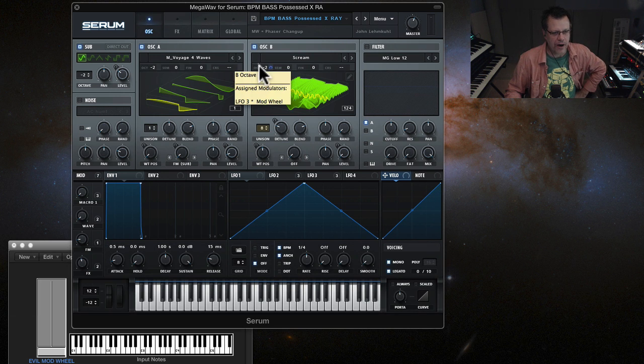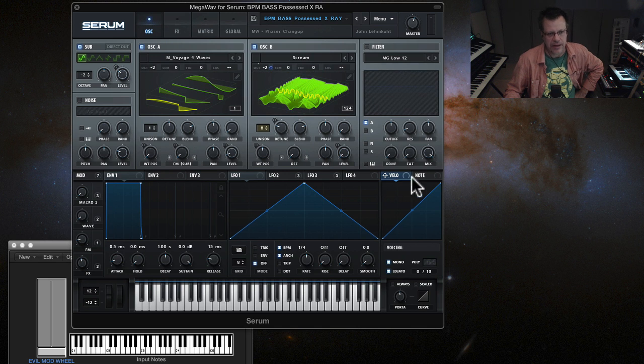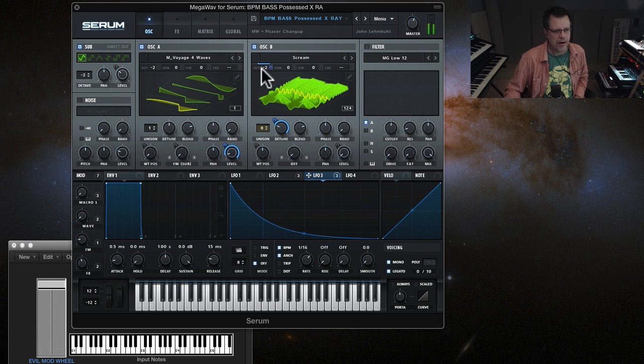That was really fun. So there's octave, there's semitones, there's fine tuning, and then there's a special one that does the full range that's not tied to those as modulation sources for the envelopes and the LFOs. So I have LFO3 playing really fast on the octave. So it's going up and down between like 4 octaves, right?